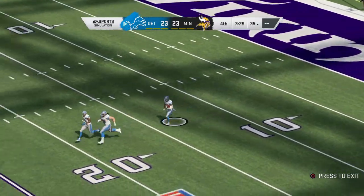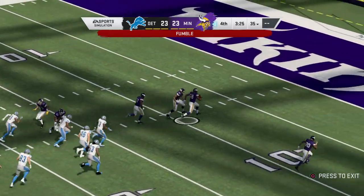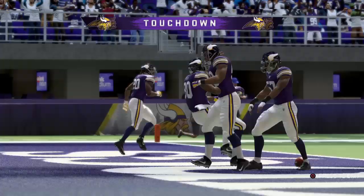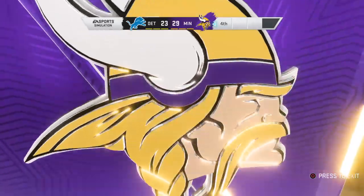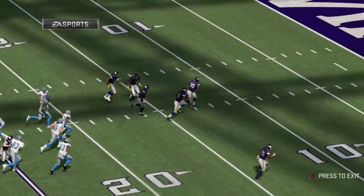Fielded about a yard deep. Now a hit and a loose football. And the Vikings pick up the football. And they are going to bring this one back. It's a fumble return, a scoop and score for the Vikings. So problems here on special teams, and it results in the scoop and the score.